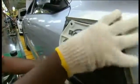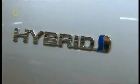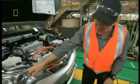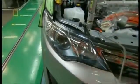Finishing touches on the Camry exterior also distinguish the hybrid from the petrol model. Six small letters that could spell out the future of motoring in Australia. You can see the badge here has a blue hue around it, which is unique to hybrid, and also the lights. You can see there's blue tinge through the bezel of the lamps. All that are unique to hybrid.